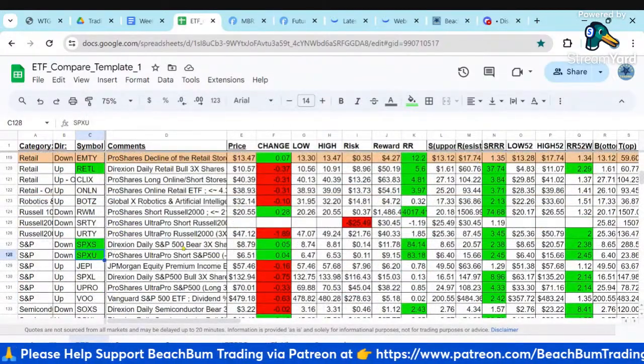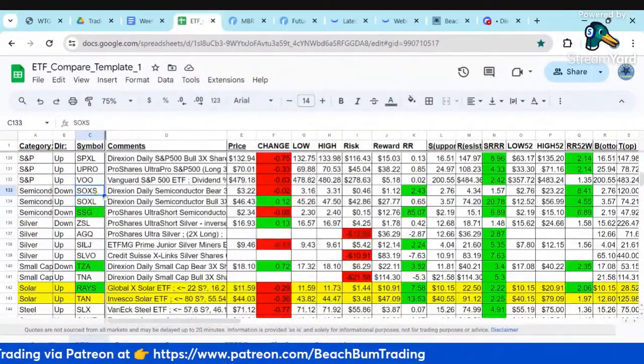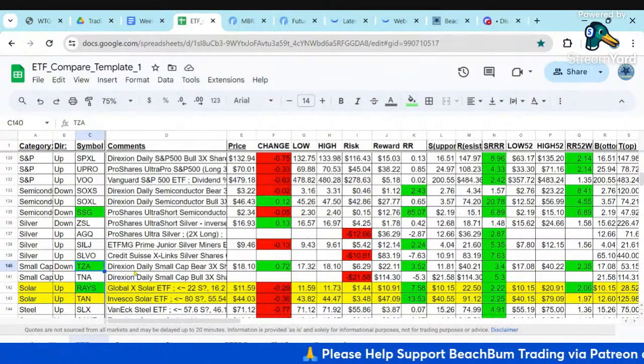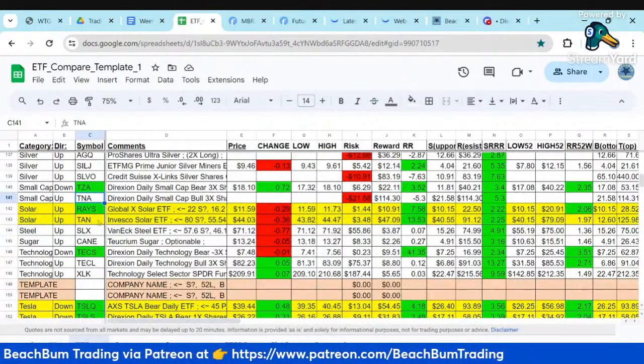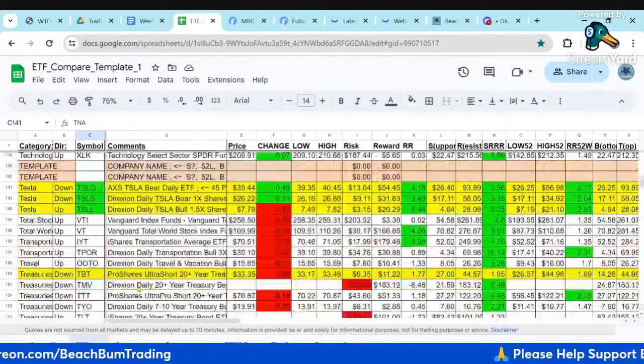And if you want to long or short the S&P, semiconductors, SOXL, SOXS, a silver long AGQ, short ZSL, small caps. Again, we saw some flow into TZA, which is the short on small caps. You can see the long. Solar, again, very, very volatile, very sensitive to rate cuts. There's the Teslas.